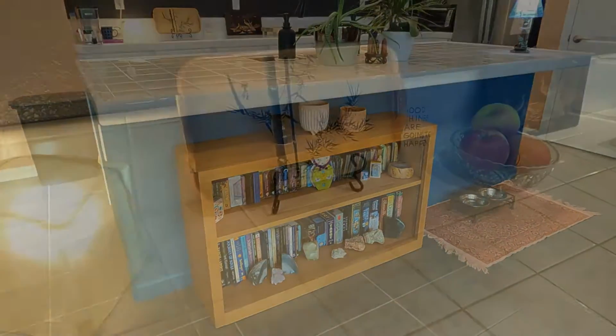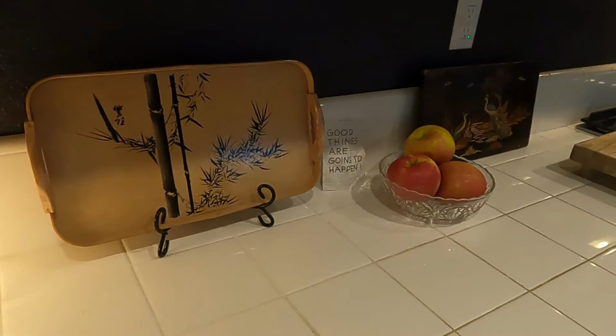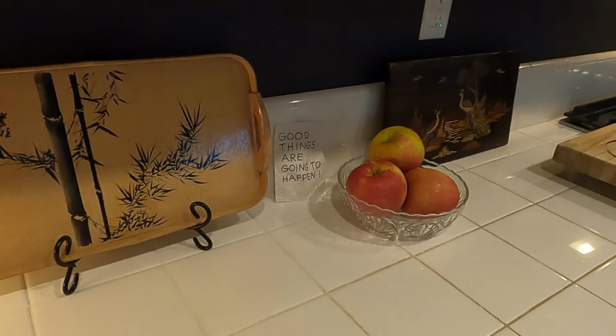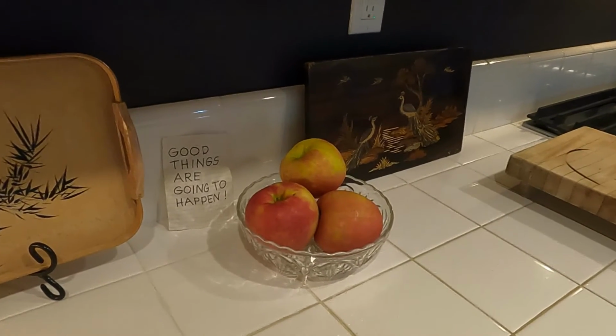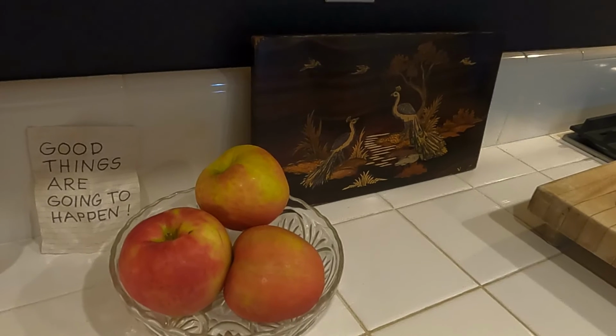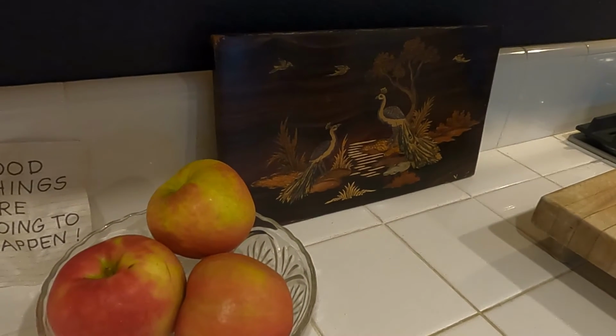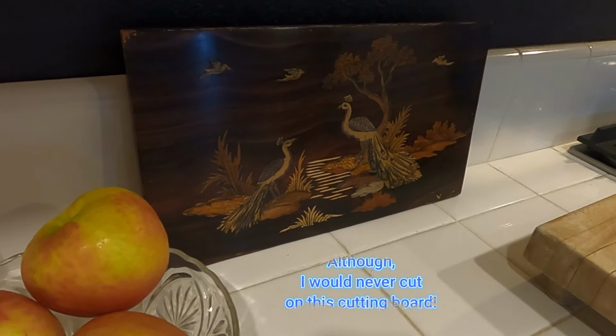And to decorate more on the countertop, I pulled out my decorative trays and cutting boards that I still had packed away. And these are hand painted and handcrafted. So they're so beautiful to look at, and they add to the cottagey charm, and they're functional too.